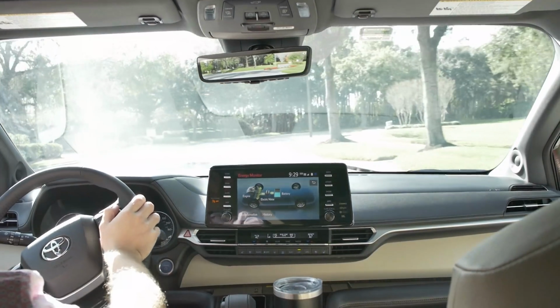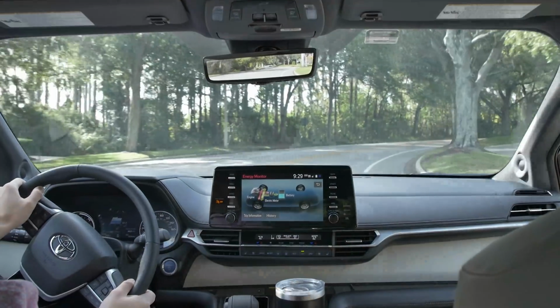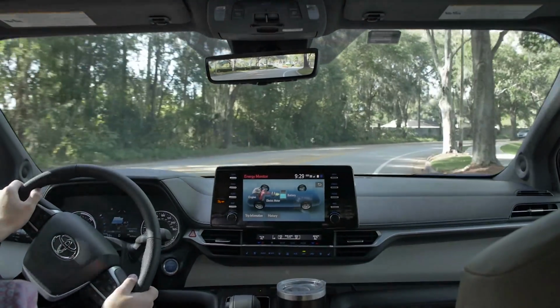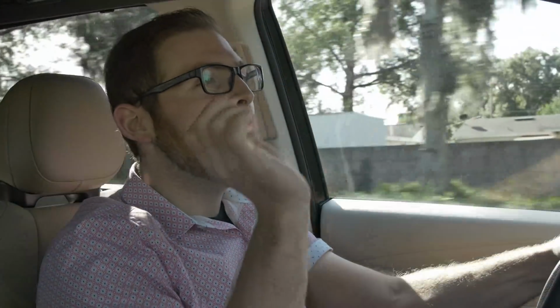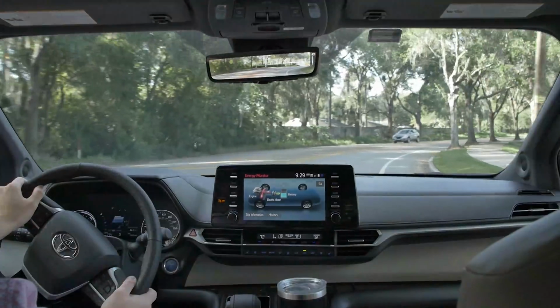But I do want to talk about how the Sienna drives, because this is now based on Toyota's TNGA platform. It's the same platform that underpins a lot of their vehicles, including the Highlander. And that has had a dramatic impact on how this vehicle drives. See, the old Sienna was a sloppy mess. The steering was all over the place. The chassis was loose and flimsy. This does not feel like that.